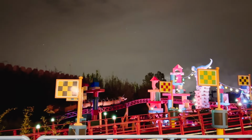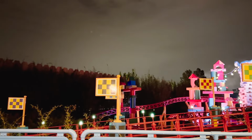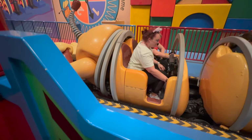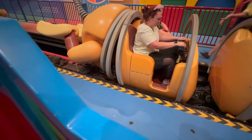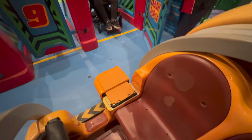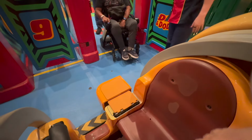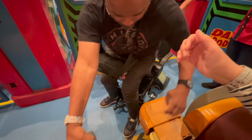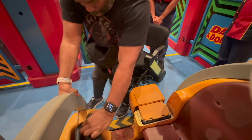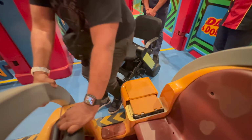Continuing in Toy Story Land, let's talk about Slinky Dog Dash. The last row of each Slinky Dog features a modified car for wheelchair users. This one folds down to provide a transfer platform. We recommend that the person riding with the wheelchair user enter the vehicle first. This ride is a lot of fun and one of my favorites. Also, it isn't as jarring as Everest or Seven Dwarfs Mine Train.